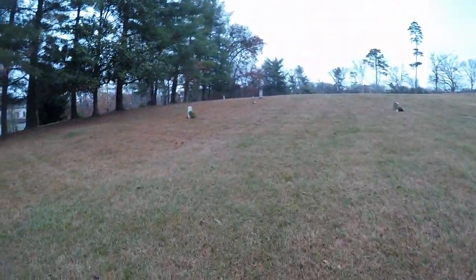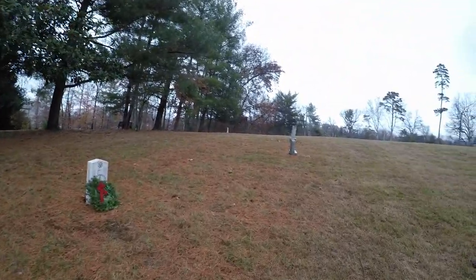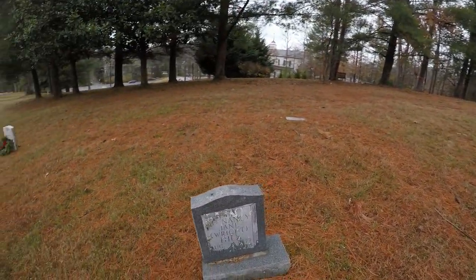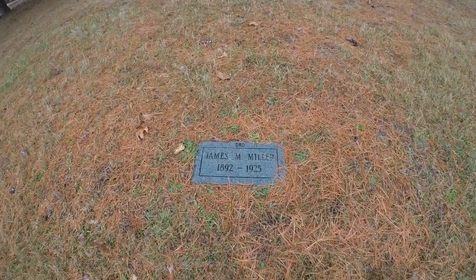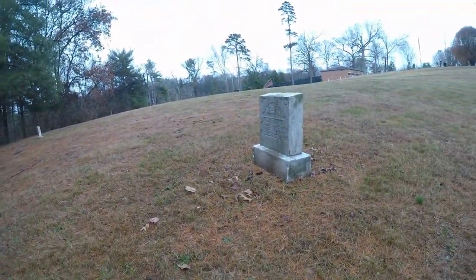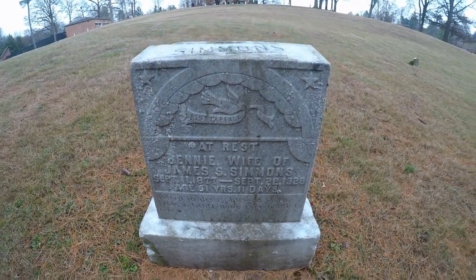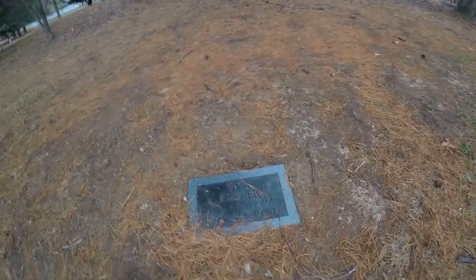I think I've come over here already. Just not a whole lot of markers out here. See a lot of them from the 1930s. 1925. Looks like maybe some people might have come back out here and found their relatives. So you can kind of see right there, there's nothing but a number. 52. And another from the 1920s.